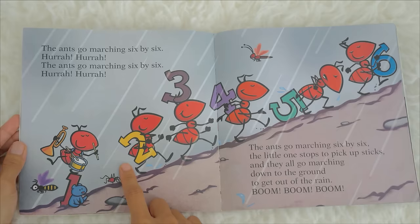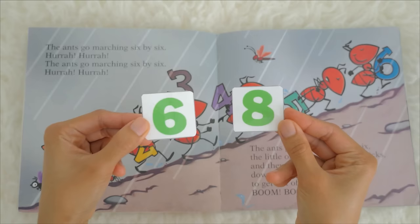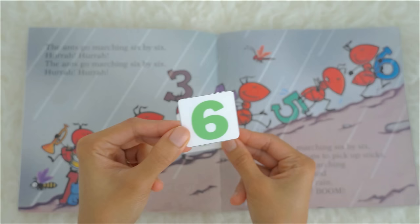Boom, boom, boom. One, two, three, four, five, six. Which one is number six? Can you tell me? Is this number six? Yes, this is number six. Let's put it here.